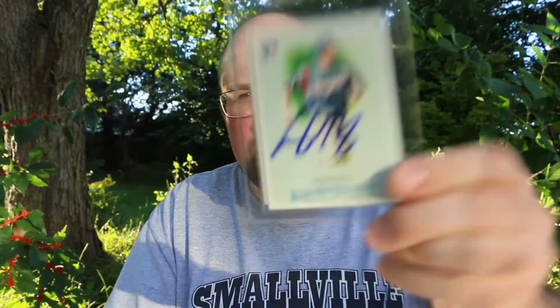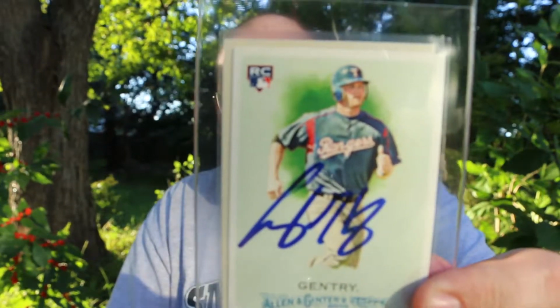First up here, this is a Facebook purchase. I think it was one of the autograph groups. Guy had a whole pile of stuff up for sale, and I jumped on and said, hey, those Ginters, I'm interested. They're really cheap too. We got Gentry here, pretty nice.